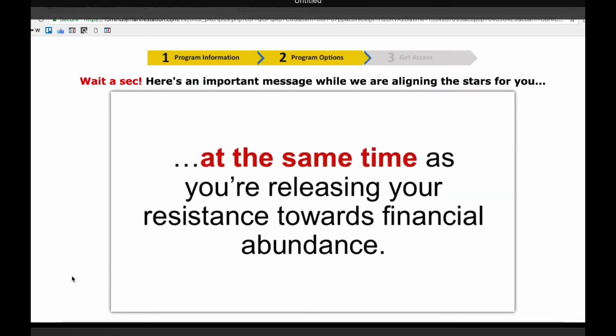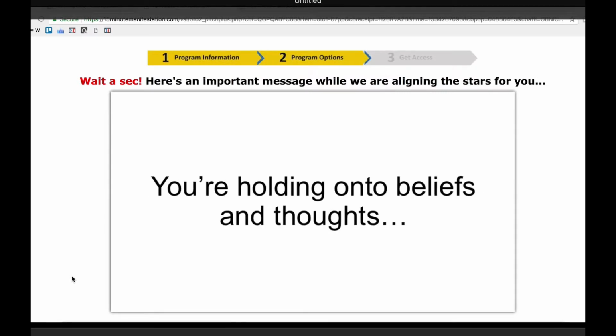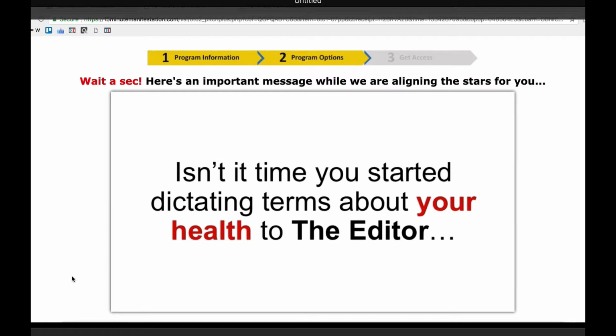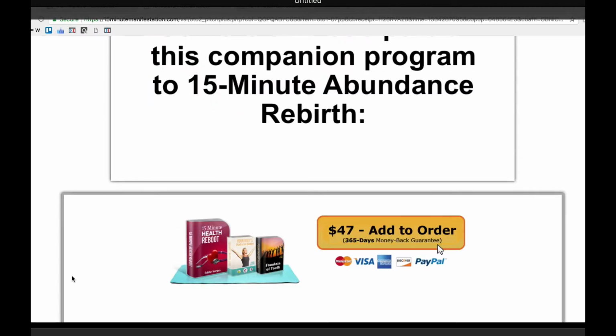So I'm thinking at this point, well, I wonder how much the health one is. The last one went up, so is this going to be $100? How much would I pay for this? How much would I be happy with? And I thought, well, if it's less than $50, I'll buy it. And bizarrely, it was 47.